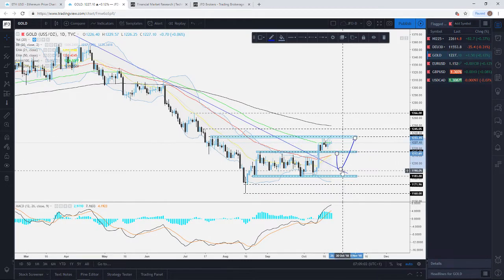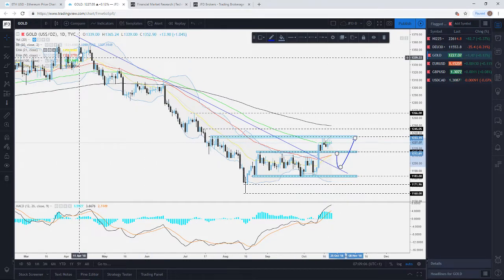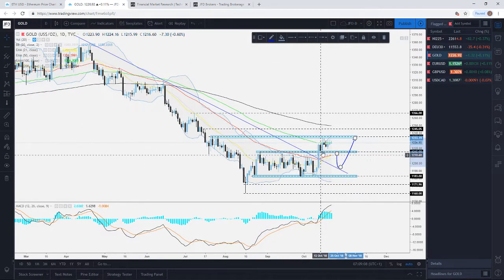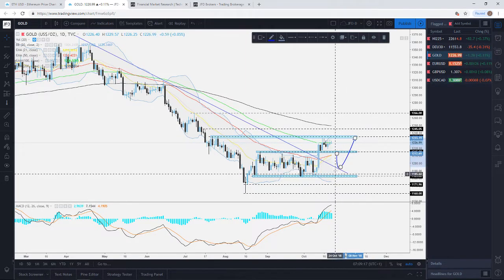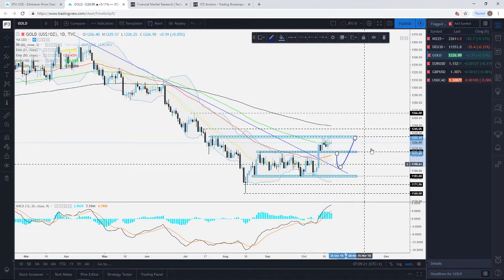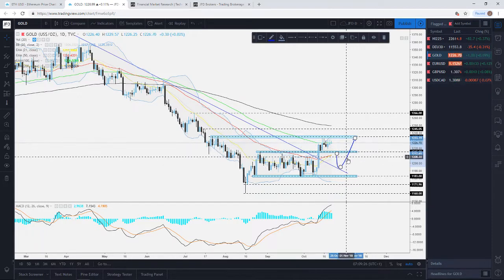So in a way, we could see a slide further down. We could test this downside resistance line that gold broke out of on the 11th of October, and we could see maybe a test of that. And if this can continue to hold, this could be a nice bouncing ground for the bulls to step into, and then they could potentially drive this one back up again.